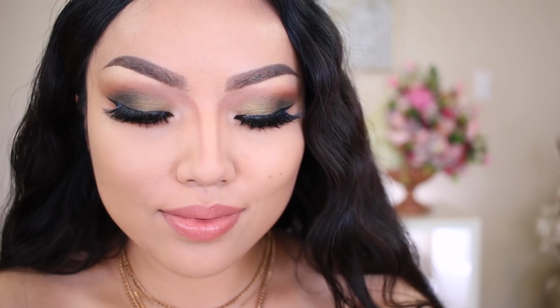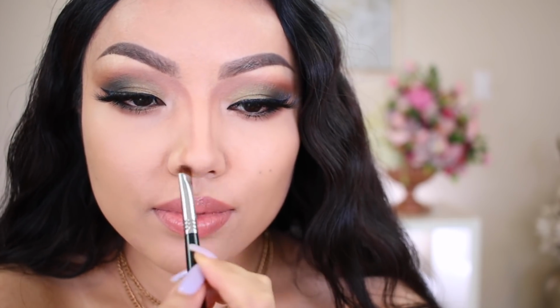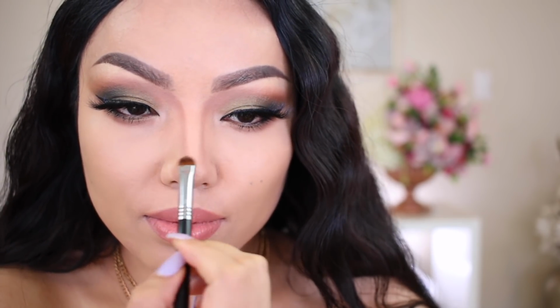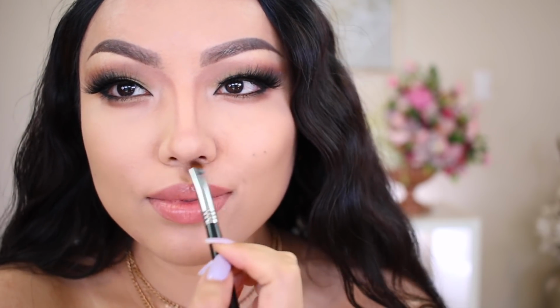For the tip of the nose, guys, we're going to apply some more shadow around. This is a really popular nose shape on TikTok right now. It's like a button shaped. So I just wanted to do that. Make sure you soften the contour as much as possible.